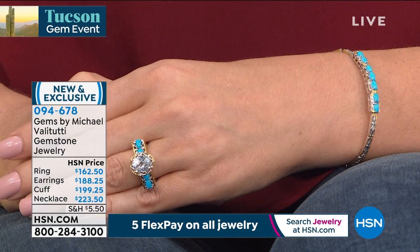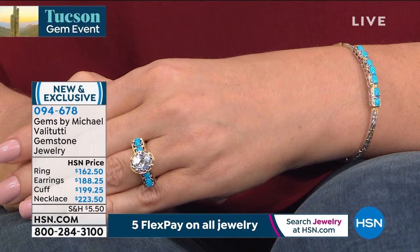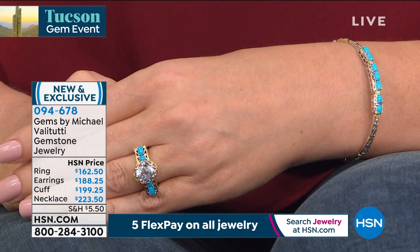Now, you look at how that just picks up the color of that gorgeous ring. Do you see what I mean? I really do. Yeah. It adds to it. It's just that extra layer. It's that extra element. And Michael, let's go to the ring right now. I love that you did an alternate styling.